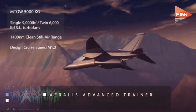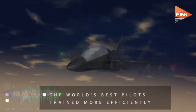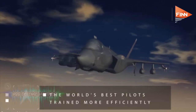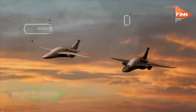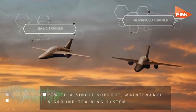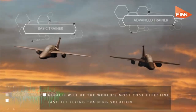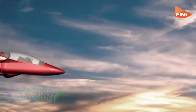Tristan Crawford, CEO of Aeralis, said every component used in the making of the new modular aircraft would come from British companies. "We can put different wings on and different engines on so that it becomes a basic trainer, for example, so it flies more slowly and it's easier to fly, like the flying equivalent of a family car," the aircraft designer told The Times.